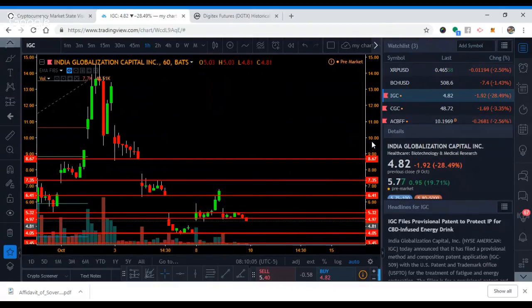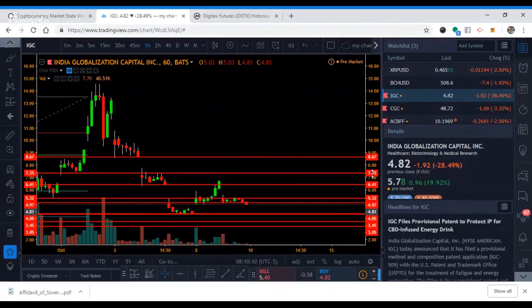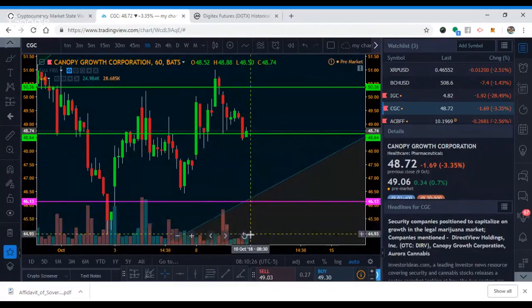Now, what could happen on the breakdown side? If IGC does continue to break down, you're going to meet your support levels at $4.97, $4.05, 3.45, and 3.05. That's for IGC. Moving along to Cannabis growth. No doubt, Miss Sammy. Moving right along to Cannabis growth.